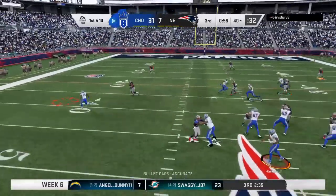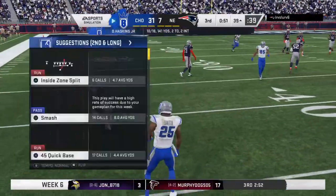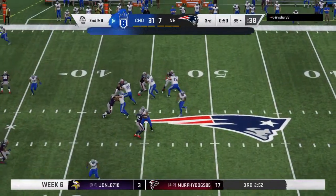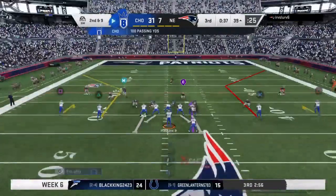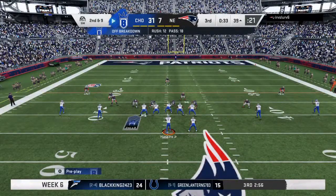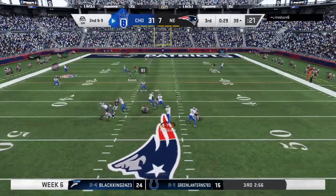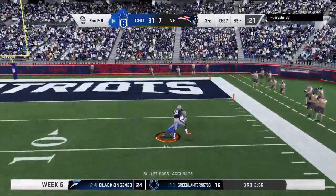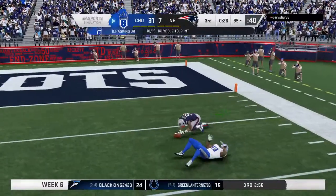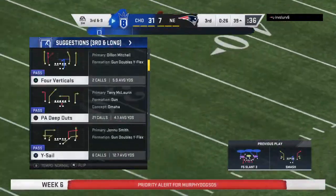On 1st and 10, it's Haskins. He's got Smith here. It'll be a pickup of only a yard, and that'll bring up second down. They only got a yard out of that last completion, and that makes this 2nd and 9. Second down, Haskins. They'll rifle this one deep right side. And this one incomplete. Too much contact to hold on to that one, and it's 3rd down.